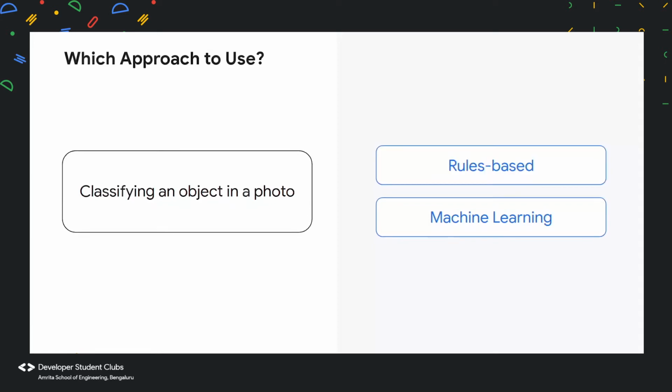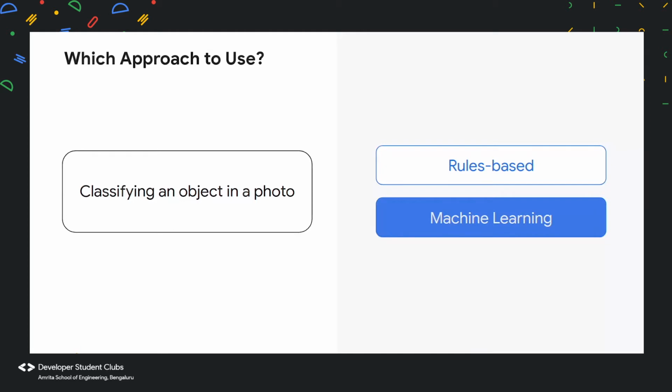Okay, another question. Classifying an object in a photo. Is it rule-based or machine learning-based? Machine learning based. Yeah, you're right. So it's a machine learning based approach. In this, we classify the images using sample data as the input data sets, and accordingly it will detect the patterns in particular objects, and then accordingly it will predict.